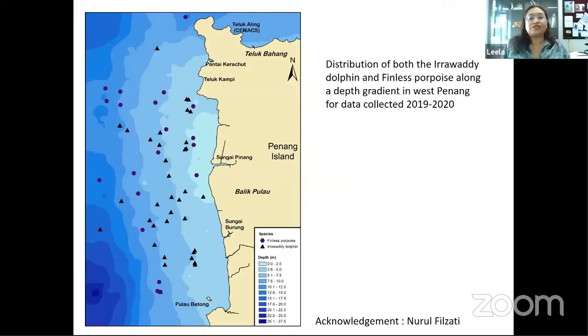Okay, so this is the latest data. We had a brief respite on this project because we couldn't find funding, but we managed to find funding in 2018, and we continued more work on the Irrawaddy and finless porpoise. This time we did a much larger area. The previous area only covered about 2 to 3 kilometers from the shore, but now we are covering about 7 kilometers from shore. So we can see that the population is quite widespread and moves into deeper waters, especially, I think, the finless porpoise. As you can see, the finless porpoise is the hexagon here, so they are going quite deep, more than about 7 or 8 kilometers from shore. So it's quite far from shore, and they both co-share this particular habitat.